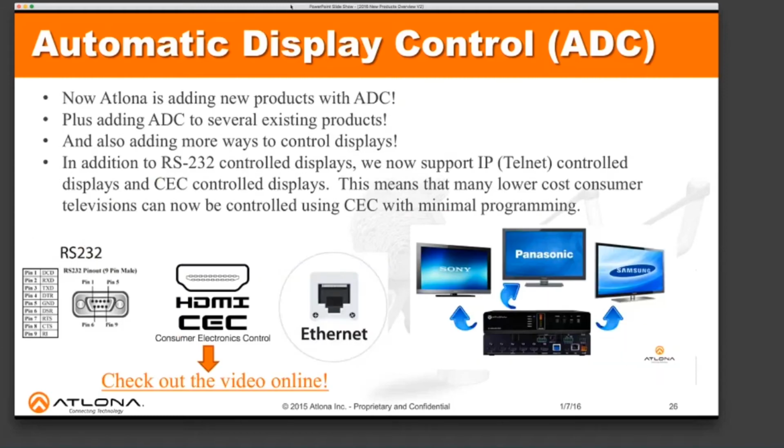Taking a little more in-depth look at this, plus adding ADC to several existing products and also adding more ways to control displays. So in addition to RS-232 control displays, we now support IP control displays and CEC control displays. CEC stands for Consumer Electronic Control. It's a control protocol built into the HDMI spec. We are now featuring that in many of our products.